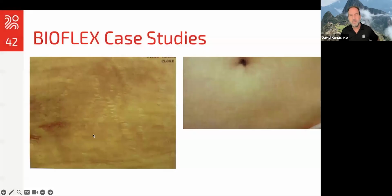Whoops, I'm going to back up a bit here. This is a close-up on the left. Those are striae, or stretch marks, right? And that is the before and after picture, and you can see actually an improvement.